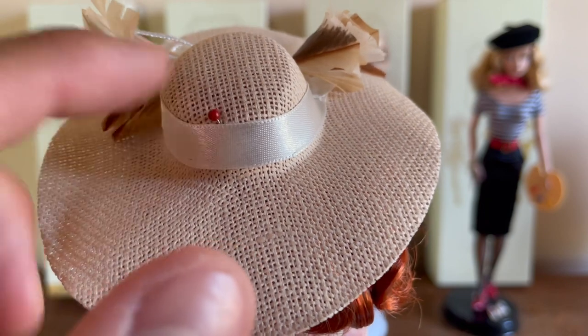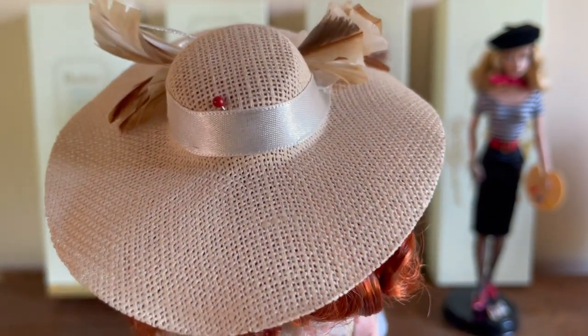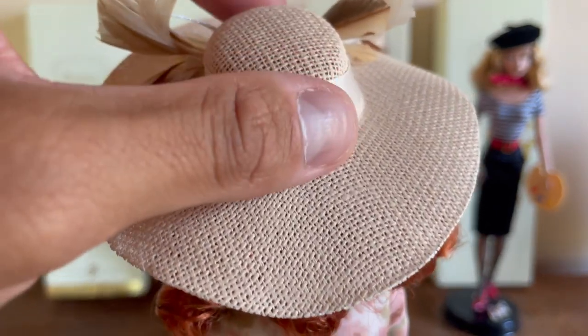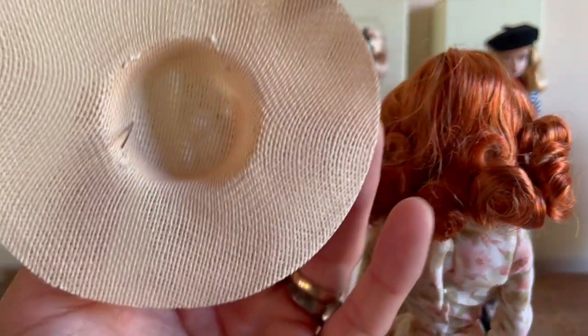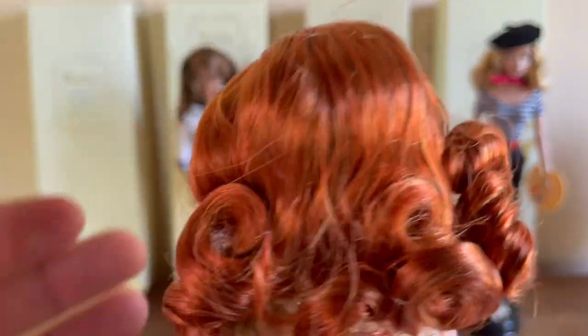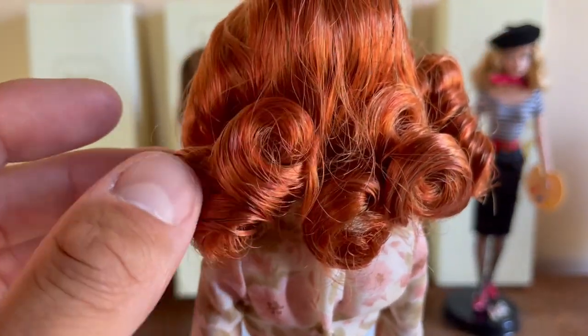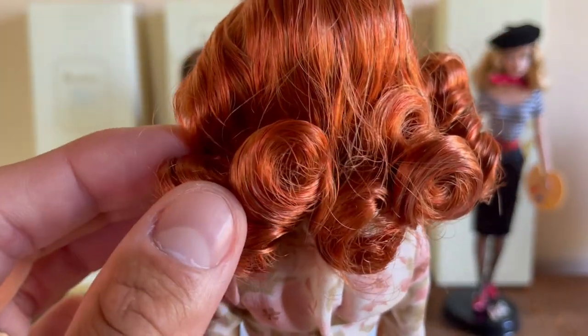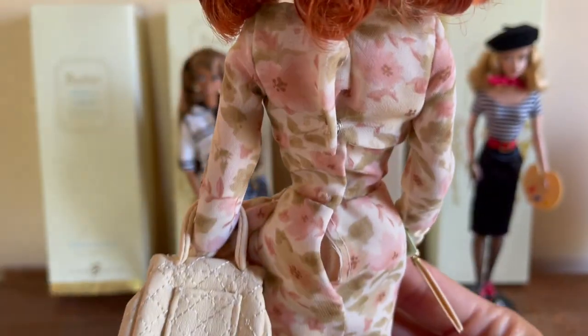I don't know if originally it came with this red pin, but it was already on the hat, so I left it on there. Maybe the previous owner added it. I'm not sure. But this is what the hair looks like. Some of the curves still have like some gel on there. It's really hard. Others have softened up.